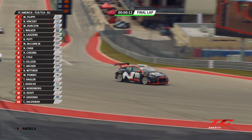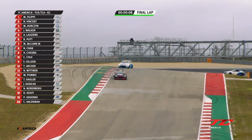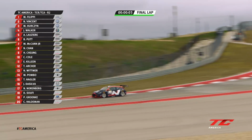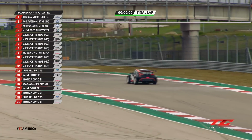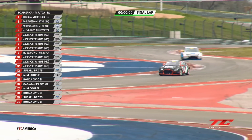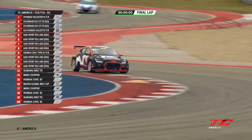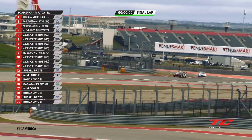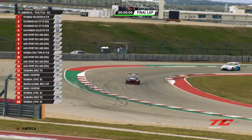Can Vincent find something? Can he get Mason to make a little mistake? Philippi looking for the clean sweep. Really has displayed great tenacity and poise here this weekend. They had the pole position yesterday taken away from him for a boost infraction in qualifying, so he had to start at the back of the TCR pack. Cut his way through very quickly. He was up in the top 5 immediately and eventually took the win.